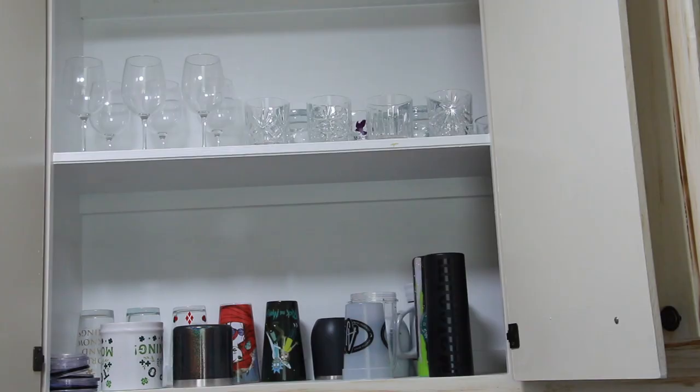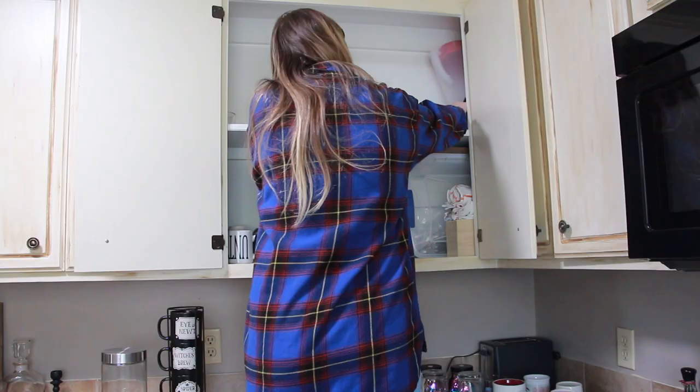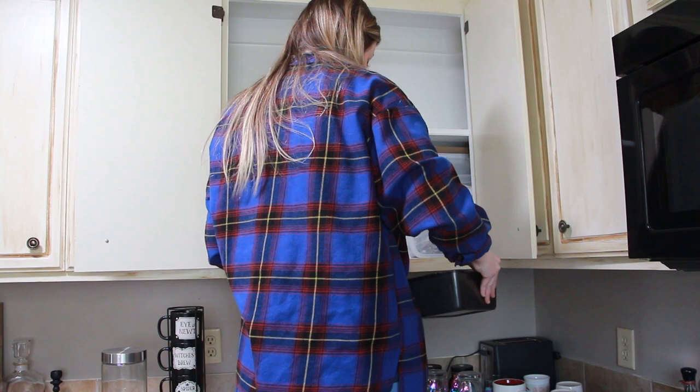Okay, next. But anyways, yeah, that does make me feel a whole lot better. This cabinet is so dark. Why is she so dark? That could have been dramatic.